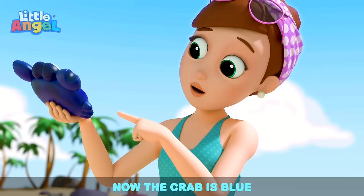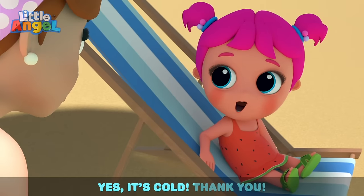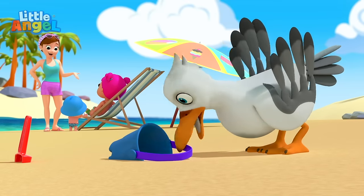Now the crab is blue. That means the chair is cold, so you won't burn when you sit down. Yes, it's cold. Thank you. Cold.